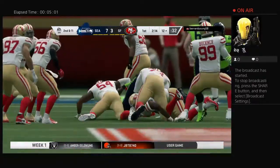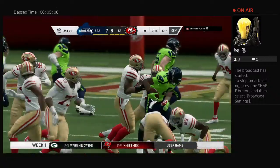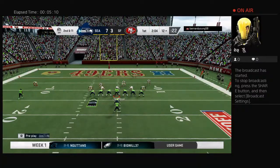I know that speed is the hallmark of today's NFL game, but the key to good rushing defense is still having your linebackers set the edge. After the loss to start out, here's 2nd and 11.